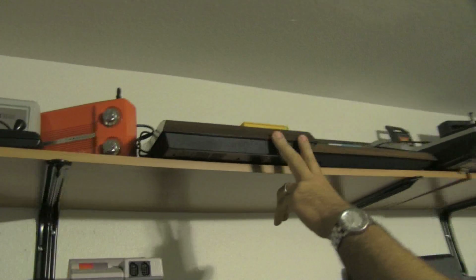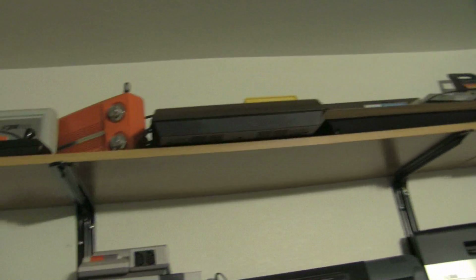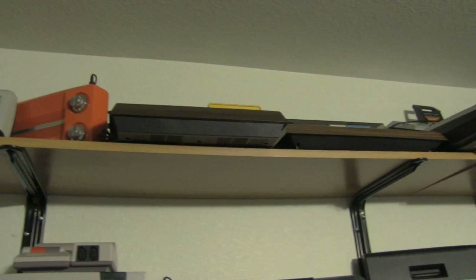This right here is a Fairchild Channel F. I don't know how well you can see that, but that's also one of the very first systems that came out with interchangeable cartridges. It predates the Atari 2600.